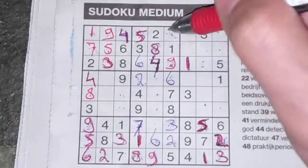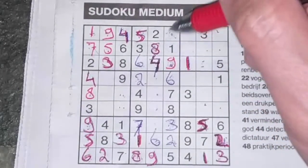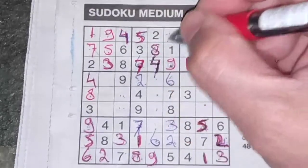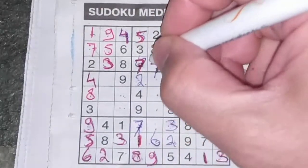But the two numbers left are the 6 and the 7. We have a 7 here, so no 7 there. This should be the 7. This should be the 6. So, several mistakes.